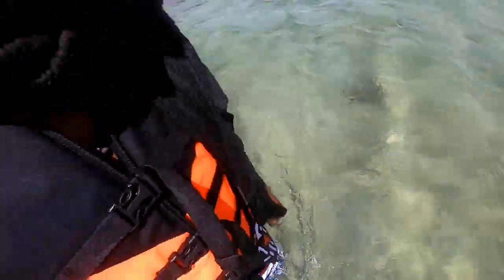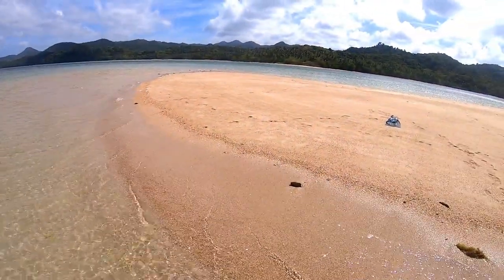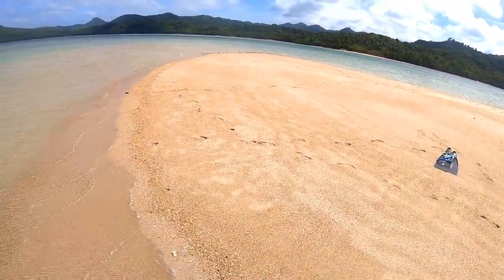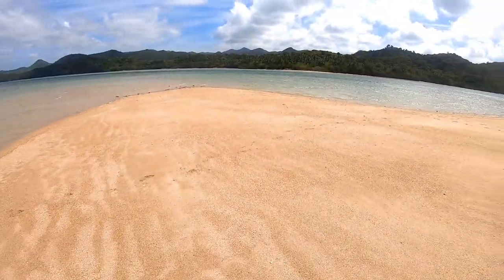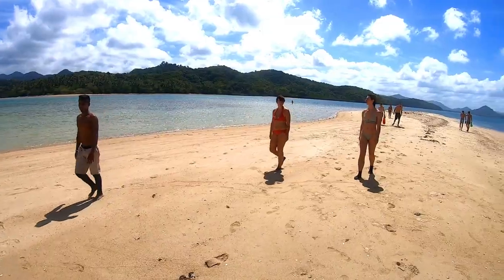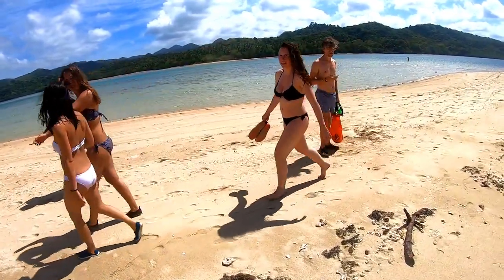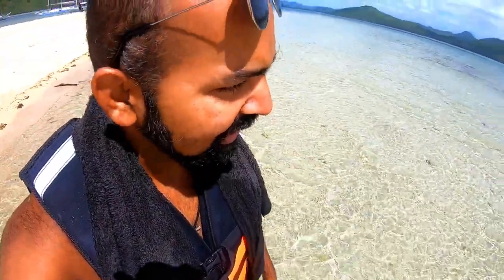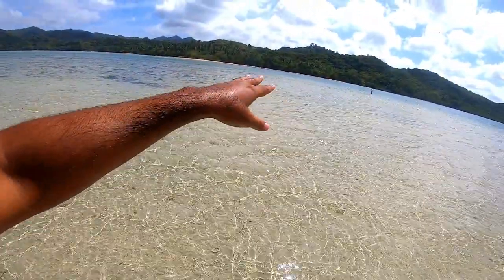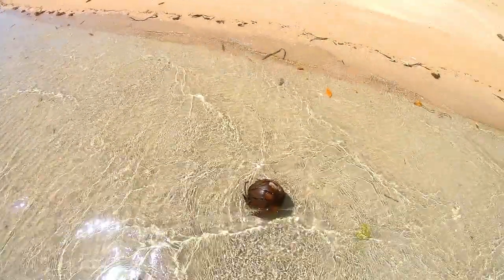Right now I'm half submerged in water, as you can see. So we've got 40 minutes to spend here, and the water is so shallow. You can even walk and reach that beach. Yahan pe ek nariyal hai.